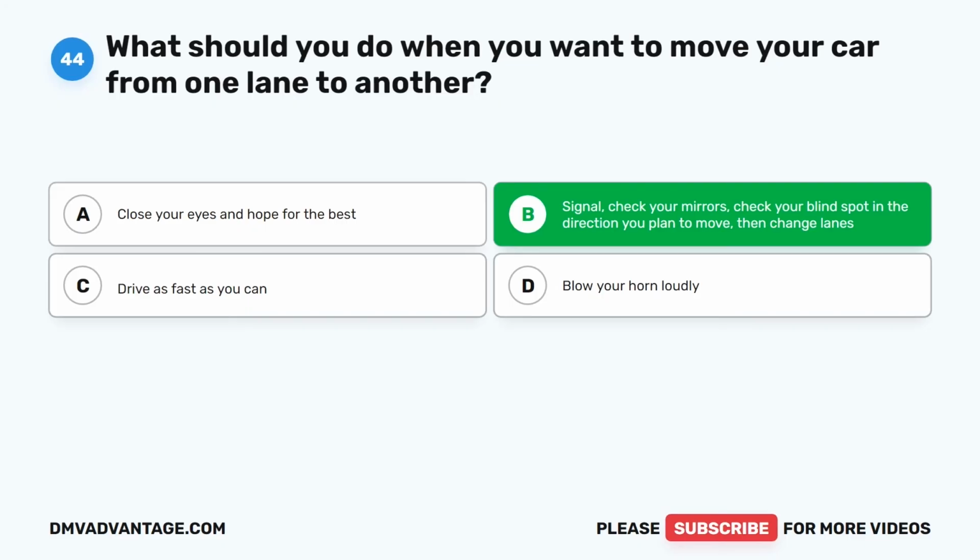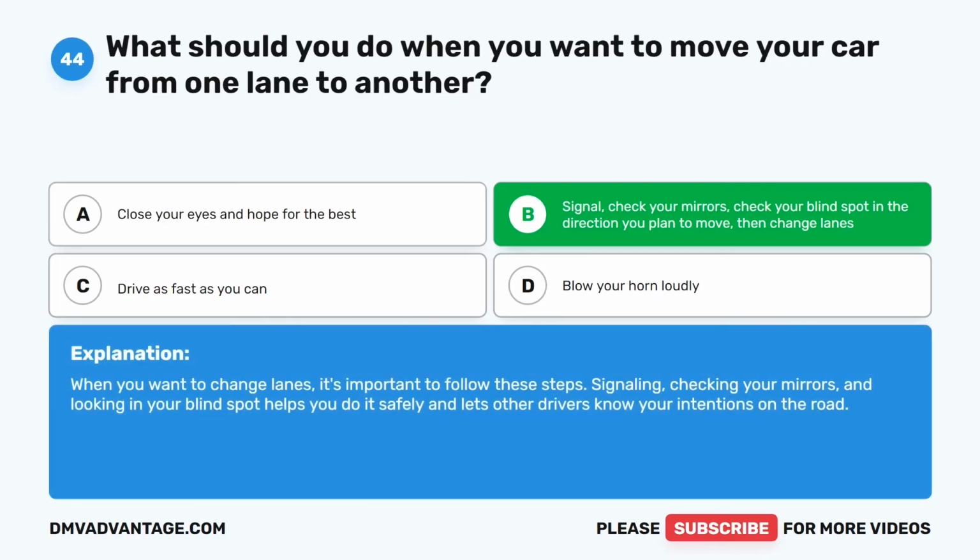Signal. Check your mirrors. Check your blind spot in the direction you plan to move, then change lanes. When you want to change lanes, it's important to follow these steps. Signaling, checking your mirrors, and looking in your blind spot helps you do it safely and lets other drivers know your intentions on the road.